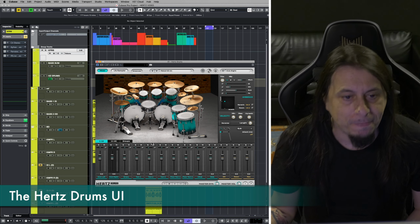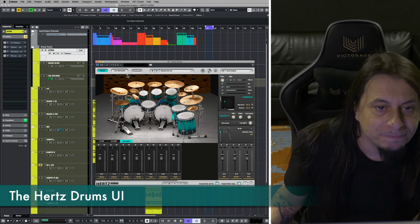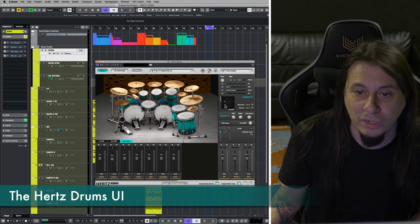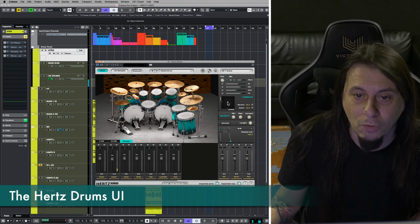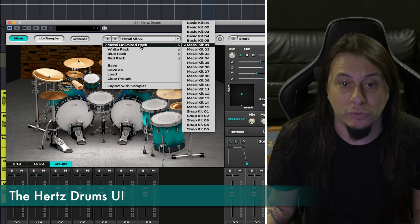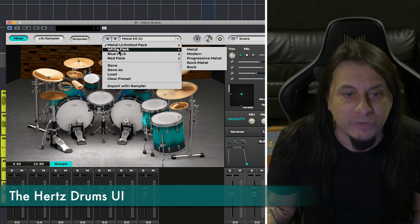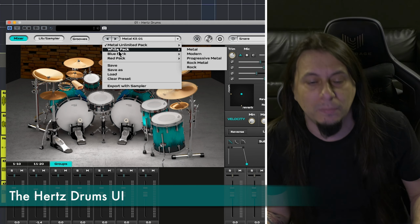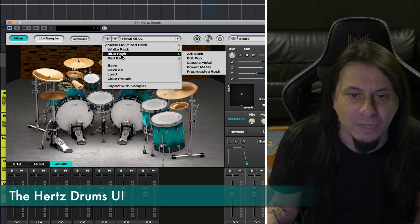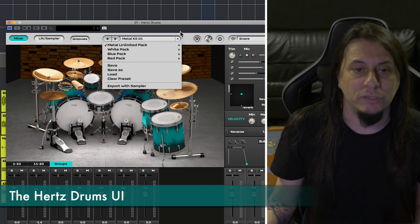We have the mixer, we have the groups of each instrument of the drums. Here we have the usual ADSR. We have this very useful control of the room and reverb in relation to the reverb. Here we have the presets. These guys have worked a lot. They have done a lot of presets, especially in the metal kit. We have here the white pack, like modern metal, progressive metal, and rock. Here we have art pop, Britpop, okay, power metal, interesting. And stoner metal, oh shit, I didn't know that.